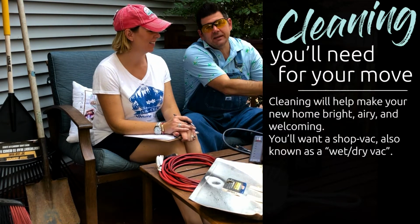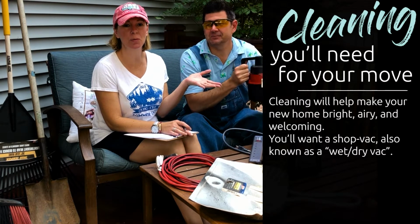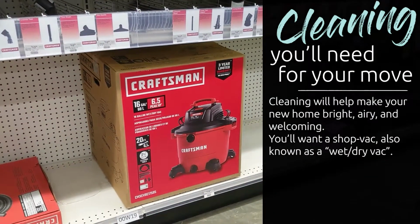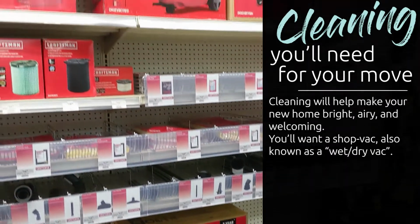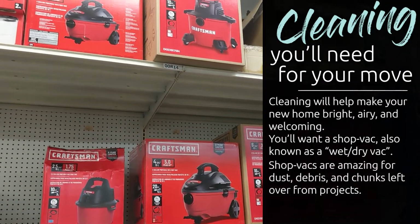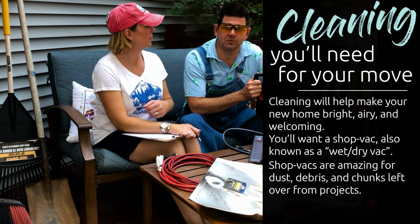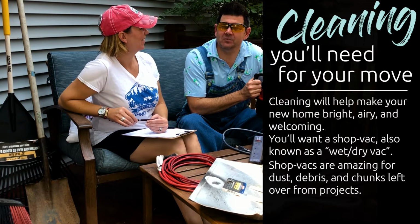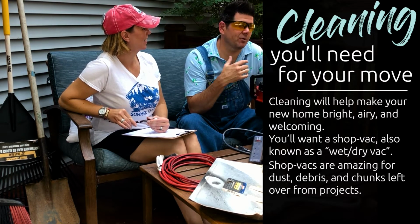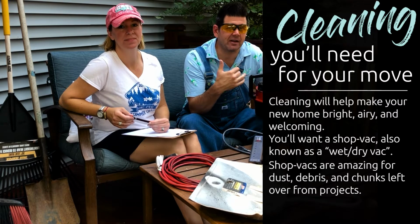So, what do you need? Vacuum. Yeah, this is my handy dandy car vacuum cleaner. But today we can also pretend that it is a wet dry, or shop vac. Because you never know when you're going to need a good vacuum to get all the dust and debris, whenever you're doing these projects, to clean that up afterwards. So you need a good shop vac to be able to take care of that.